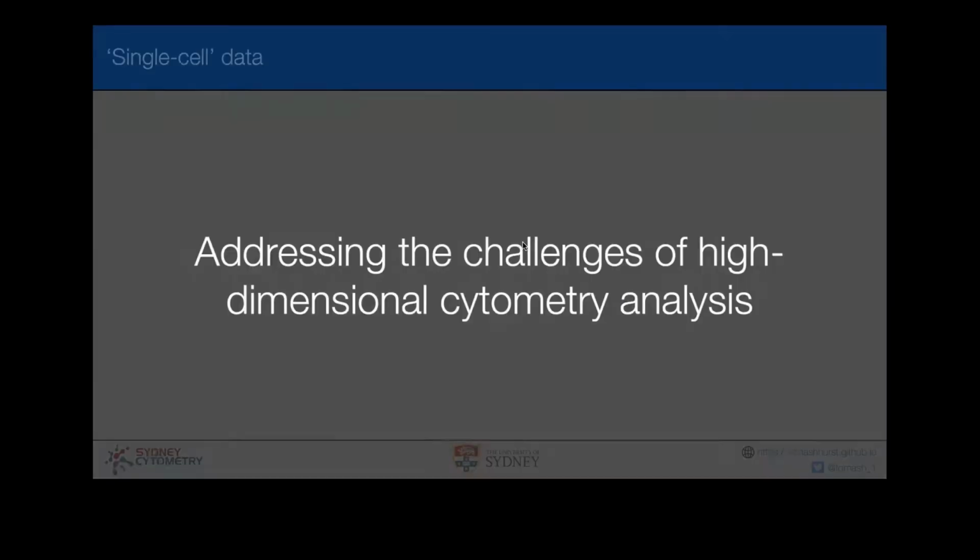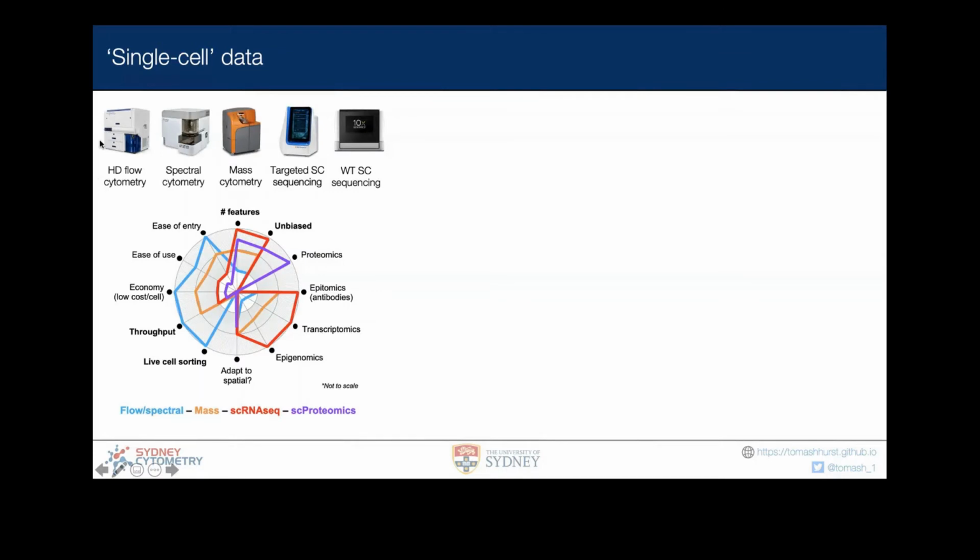So what I just wanted to briefly introduce is some of the challenges around single cell data and the way we try to analyze it. We can look at the range of single cell technologies we have available, and these go along a spectrum all the way from conventional flow cytometry with high dimensions, we have spectral, CyTOF, all the way through to various forms of single cell RNA sequencing. And these all have different features about the technologies and what they're useful for. I've tried to summarize some of this on this weird radar plot thing here.